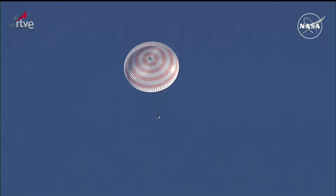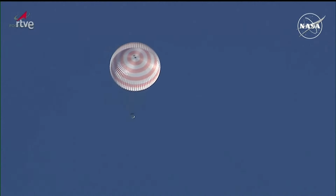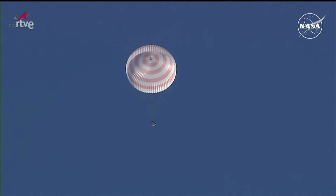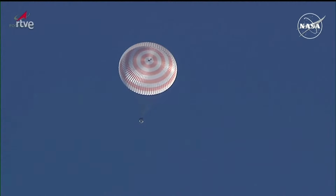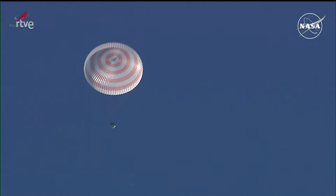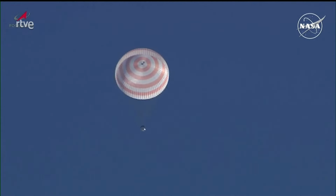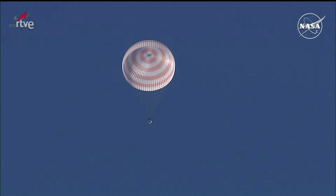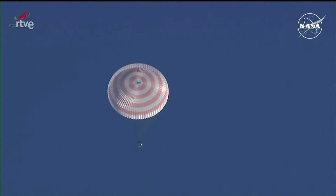And the sound you hear is a radio beacon signal that is being received from the Soyuz, basically another form of communications capability to enable the search and recovery forces to precisely pinpoint where the Soyuz is descending to for its touchdown point, with landing now scheduled 9 minutes from now. The crew reporting they feel healthy.